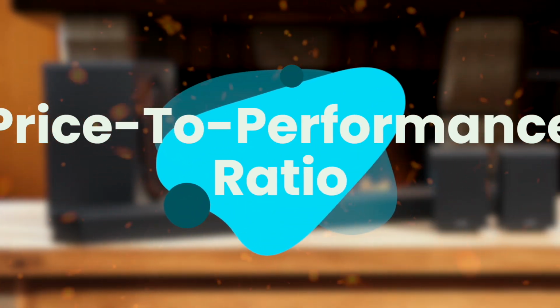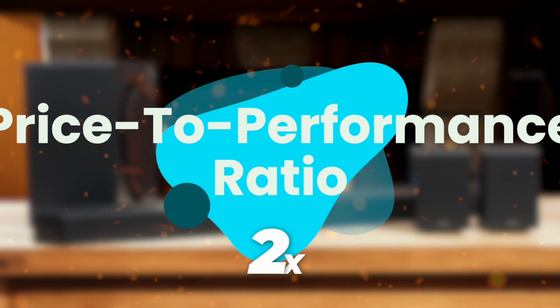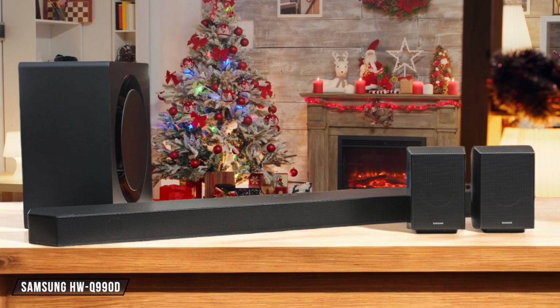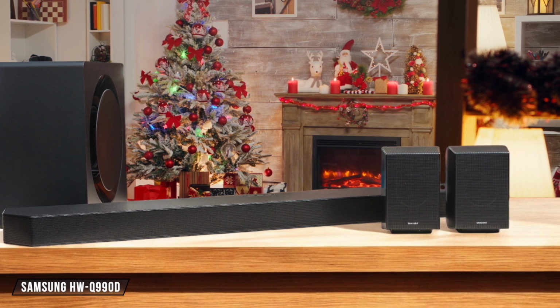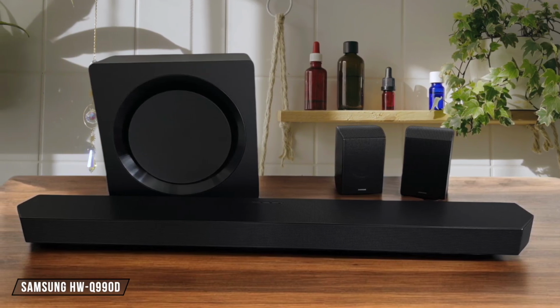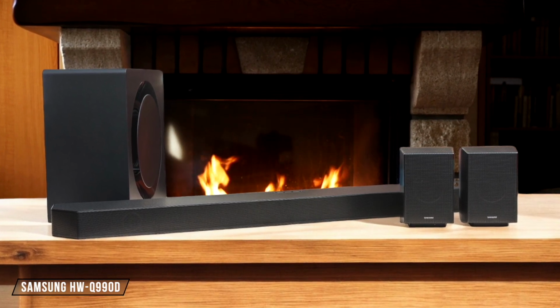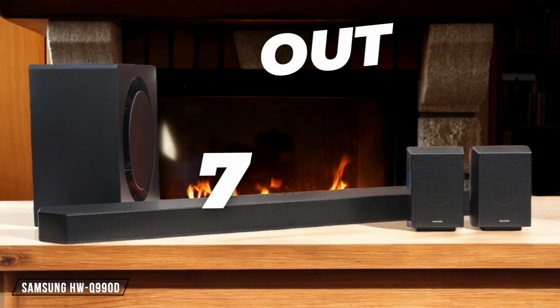Next, we are going to compare them on the price to performance ratio category, which has a multiplier of 2. The Samsung HW-Q990D delivers excellent overall sound quality with a balanced profile and clear vocals, though its premium price point makes it harder to justify compared to its predecessor, which offers similar performance. When considering value, I'd give it 7 out of 10.